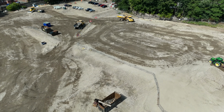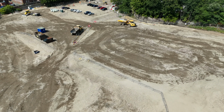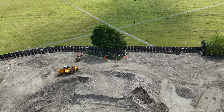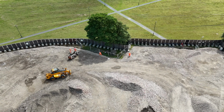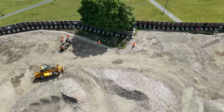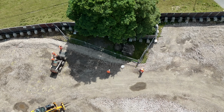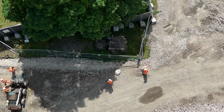Each area is being carefully checked to ensure it meets the correct levels for the piling platform. Any surplus crushed material is being redistributed to where it's still needed, and what's left over will soon be removed from the site entirely. Grouting across the site is now complete, and the grout rigs have also been packed up and left. You'll also notice the number of workers on site has been significantly reduced, a clear sign we're approaching the final stages of this phase of the construction.